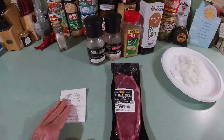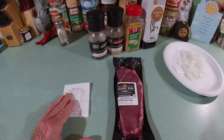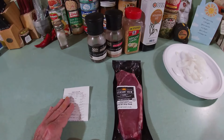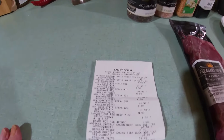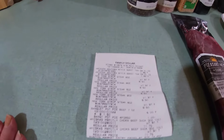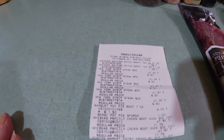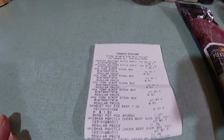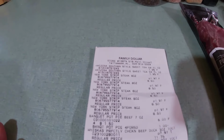Yeah, we got a combo store. One side's Family Dollar, where they sell all the food. The other side's Dollar Tree, where they sell all the cheap junk too. And just to prove it to you, I have the receipt right here. Right there it is, Family Dollar. And you can see the price. New York strip steak, 8 ounce, half a pound, for just $1.97. Regular price, $8.50. Yes, they were on clearance sale. And I bought all 5 that were left.